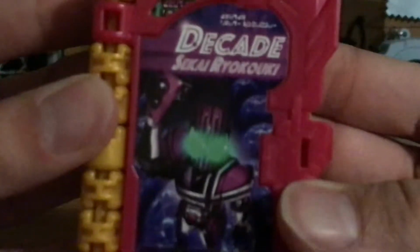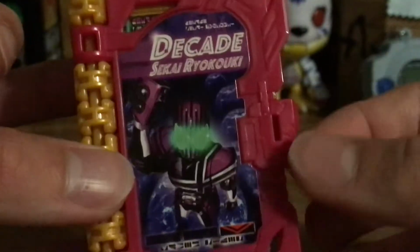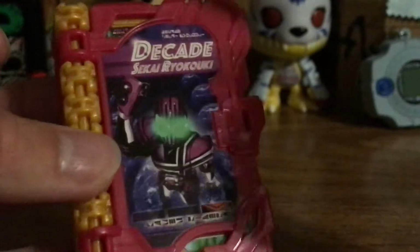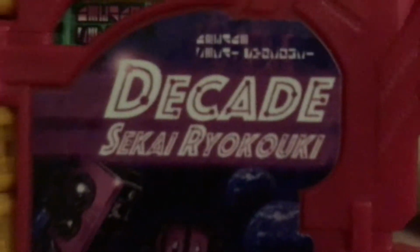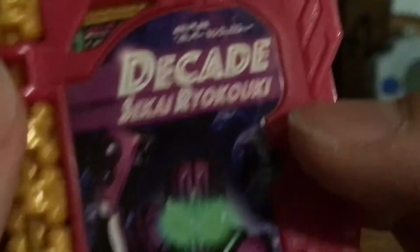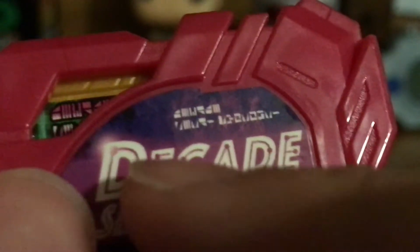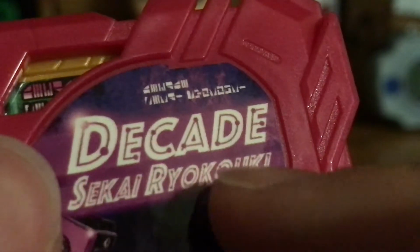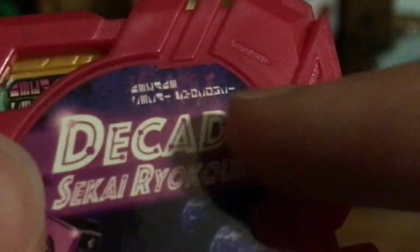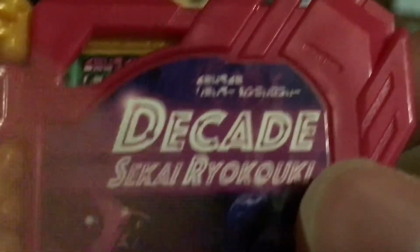But anyway, like I mentioned, the covers are based on the color of the certain rider, magenta for Decade here. And getting a little closer look at the cover image, we do have Decade Sekai Ryokoki. Another thing that I noticed in the title is that there are little mini worlds in the text. That's really cool and interesting because it adds a little bit more to it, because technically going through worlds is his story. That's Decade's so-called story, because in canon he doesn't have one.